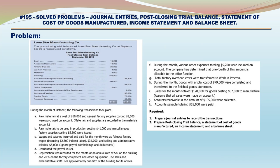Cash 15,000, accounts receivable 18,000, finished goods 23,000, work in progress 4,000, materials 8,000, buildings 156,000, accumulated depreciation buildings 23,400, factory equipment 108,000, accumulated depreciation factory equipment 54,000, office equipment 12,000, accumulated depreciation office equipment 2,000, accounts payable 30,000, capital stock 175,000, retained earnings 61,600, total debits 346,000, total credits 346,000. During the month of October, the following transactions took place.